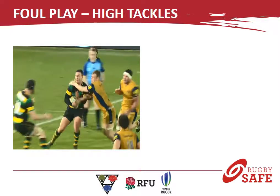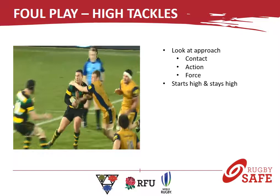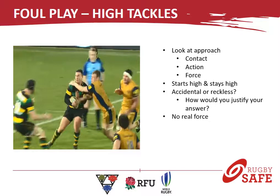So following our approach again of contact, action and force, this tackle starts high and stays high. You can see that the hand goes immediately over the shoulder and the arm is underneath the chin. You're going to ask yourself now, however, is this accidental or reckless? In other words, could he or should he have known that there was a chance of making contact to the head or neck? Then, how would you justify whatever that answer is to the players, the spectators, coaches, and even your society? There's no real force involved there, so this is a little bit of a tricky one.